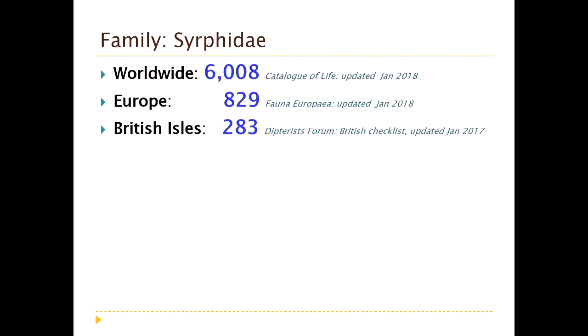So the family Syrphidae, i.e. hoverflies, known in America as flowerflies, for the obvious reason that a lot of them visit flowers. Worldwide, 6,008 species that we know about. But there's a genus out in South America called Copestylum, where the estimates are there could be as many as 3,000 species in one genus. Incredible radiation. Europe has 829 species, and the British Isles, 283 species at the moment.